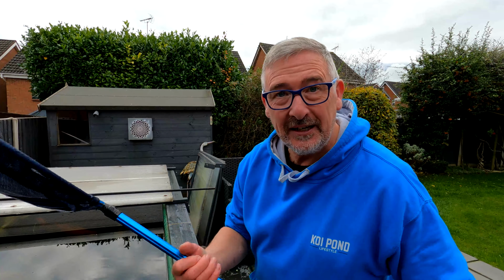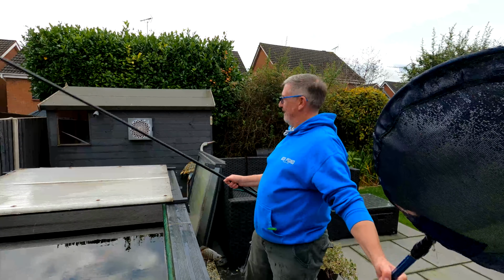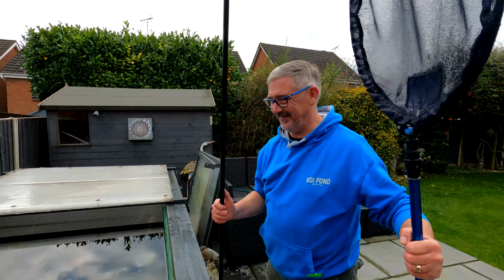But anyway, there you go. If your bottom drain cover does come off, and it's not one of those that screws on, and I don't know how you do that, I haven't got one of them, I just have a push fit. But yeah, there you go. No need to get in your pond. One of these and one of these will do it.